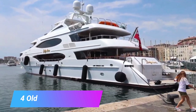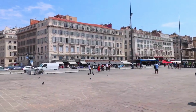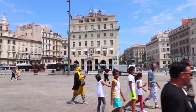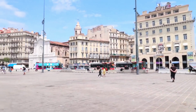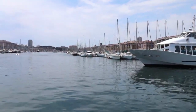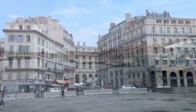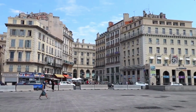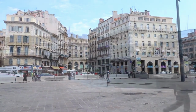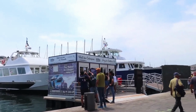Number 4. Old Port of Marseille. The Old Port, or Vieux Port, is a natural harbor that has seen use since the ancient Greeks founded Marseille 2,400 years ago, though it now serves mainly as a popular tourist attraction. At one time, 18,000 ships a year berthed at the Old Port. Old Port is made for pleasant strolling and relaxing over a glass of wine at a sidewalk cafe. St. Victor's Abbey, one of the oldest Christian churches in France, is located here, as is the lighthouse, the Phare de Sainte-Marie and the Roman Dock Museum.